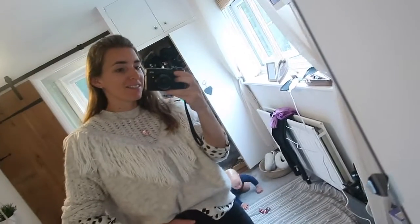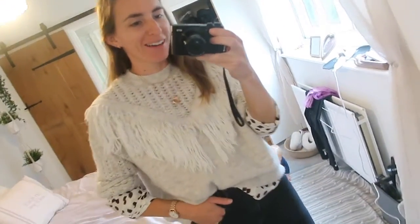Okay, quick outfit of the day. Please ignore the destructive baby in the background, just trashing everything. He's good at that at the moment, trashing rooms.